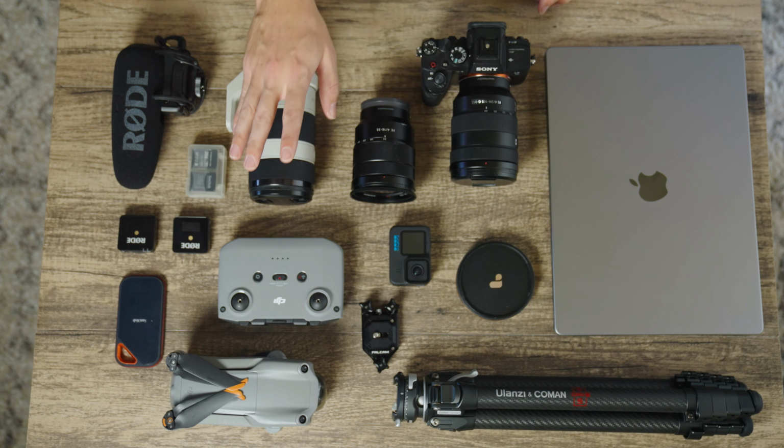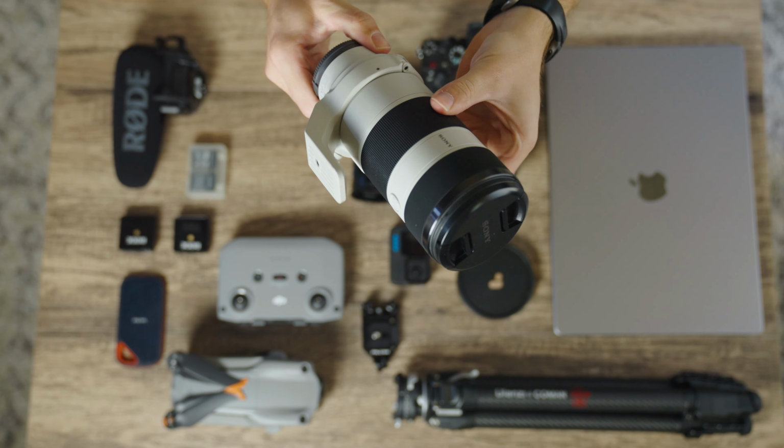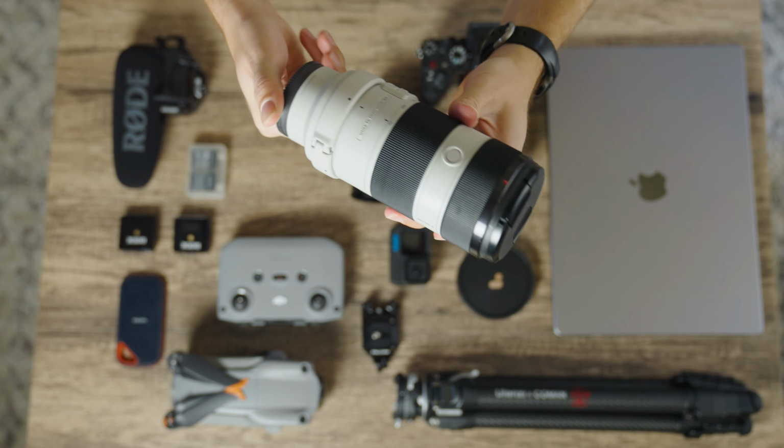70-200 is my go-to if I do not want to be up in someone's face while I'm filming, or if I want to shoot landscapes at a distance. This thing is awesome. Being able to get out to 200 really gives you a lot of range.